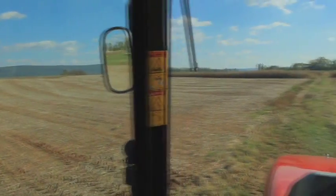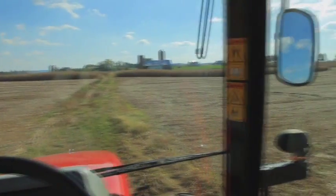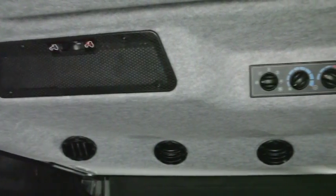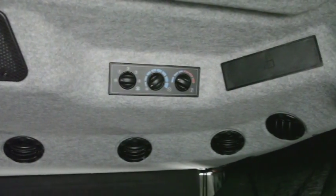Once you are situated in the seat, check out the sight lines over the engine hood and to the front of the tractor and to the rear of the tractor. The cab heater and air conditioner vent outlets are well positioned around the operator and direct either warm or cool airflow to maintain a comfortable working environment.